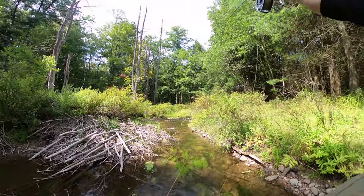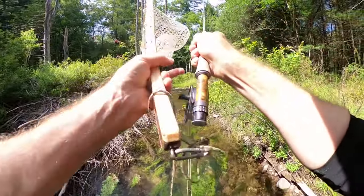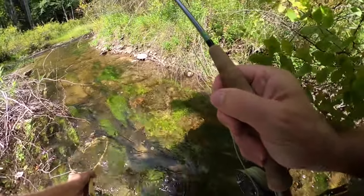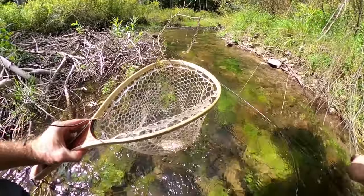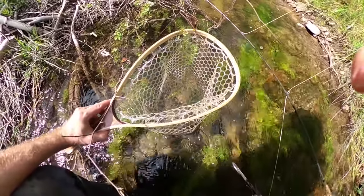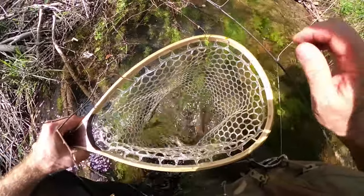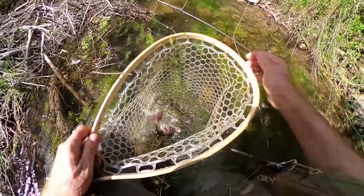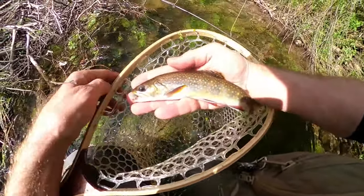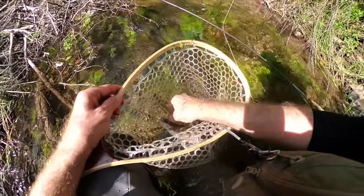Oh, nice. Oh, man, nice fish. Wow, that's a beauty. Wow, nice brookie here. Look at that little fast water he's in. How cool. On the dry fly, on the Super Adams. Boy, wow, loving it. Gorgeous, gorgeous fish. Man, he ate it. Look at that. Is it getting any better? That's beautiful. Probably a female. I'll get a pick of that fish.